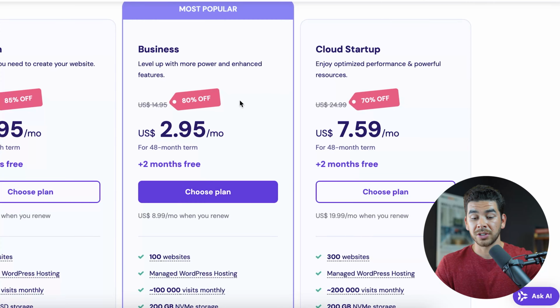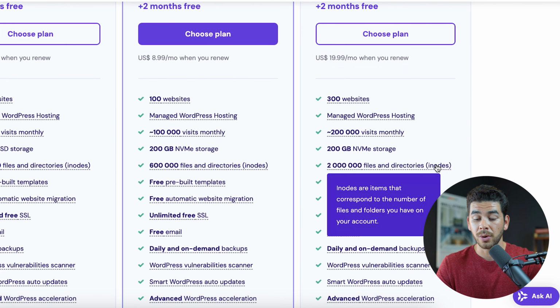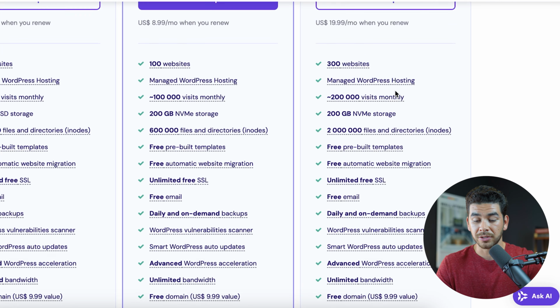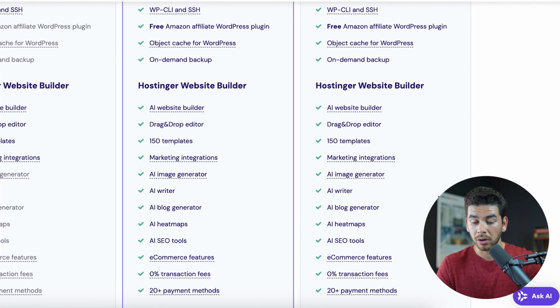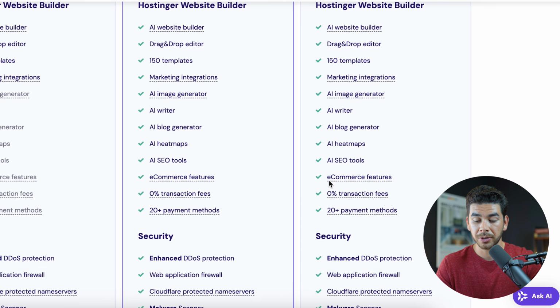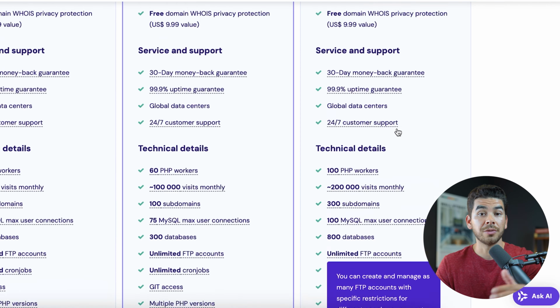Lastly, let's briefly just discuss the cloud startup plan. This allows you to host up to 300 websites. It allows for 200,000 visits monthly, 200 gigs of storage, 2 million files and directories, pre-built templates. If we scroll down here, it has all the functionality for Hostinger's website builder. It has the highest level of security. It has the highest level of support as well, and some other technical features that you can take a look at.